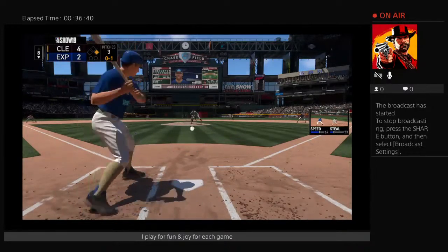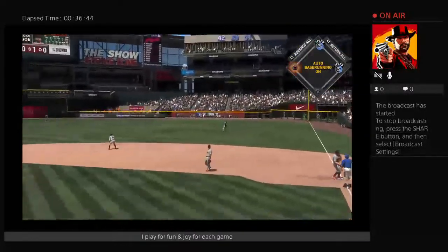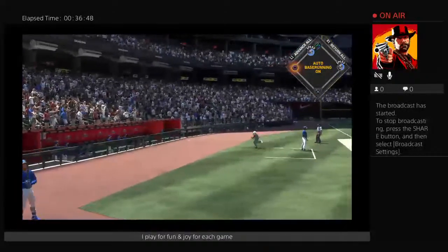Comes set with the 0-1. Hit hard on the ground to first. And a backhanded reach at first, but he can't flag it down. Over to third, but it's thrown away.